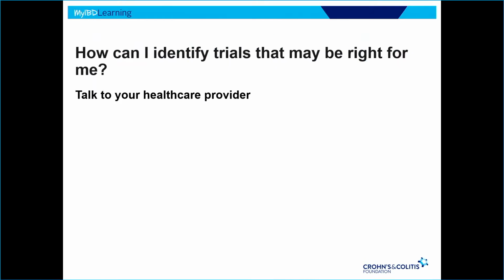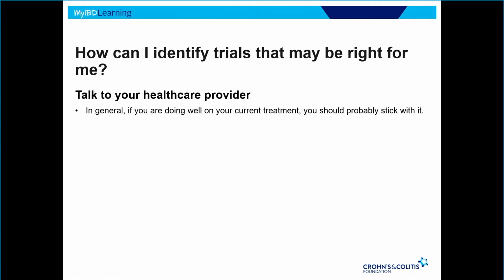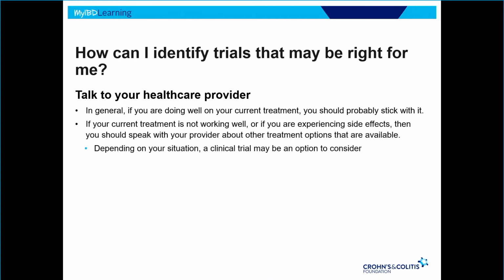So how can you identify trials that are right for you? Well, start by talking to your healthcare provider. That's where I would always go about treatment decisions. And in general, if you're doing well on your therapy, stick with it. Don't be looking for something else that sounds better if you're doing well. But if you're not doing well, then talk to your provider about the options.